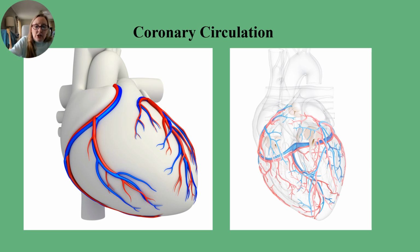So what do you need to know? The heart is fed during filling. Fed during filling. It is fed during diastole, when the heart is filling the coronary arteries. It is perfusing the heart pump, and the coronary circulation arises off the aorta, and the branches of the arteries feed specific areas of the heart, as you can see.